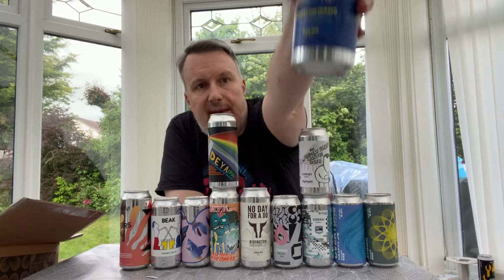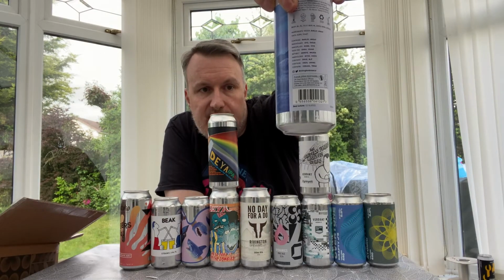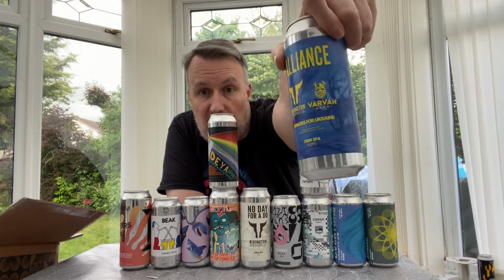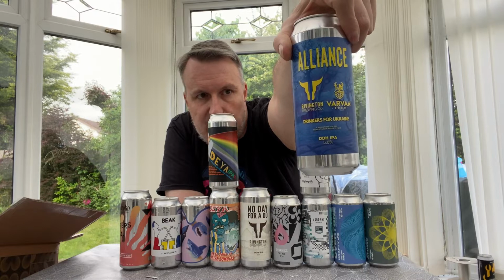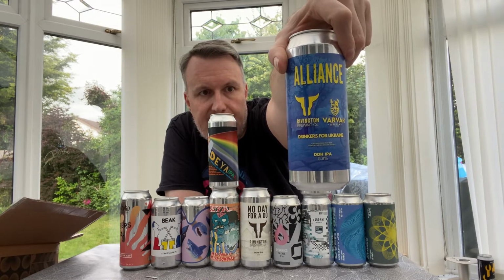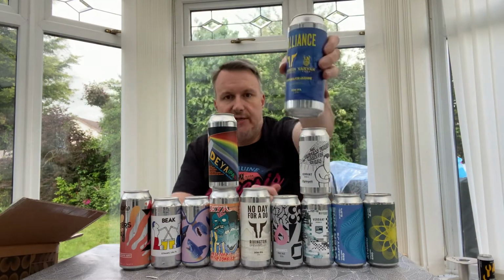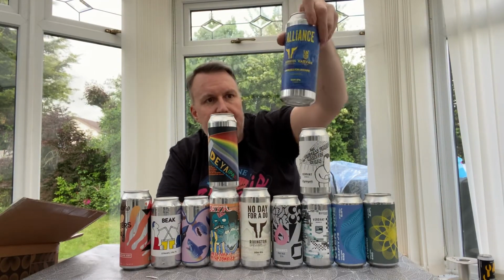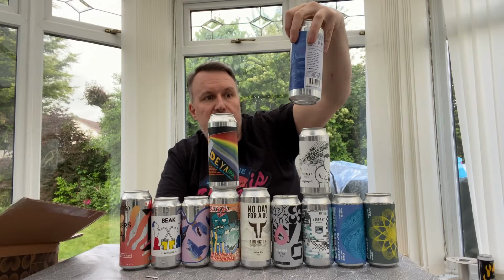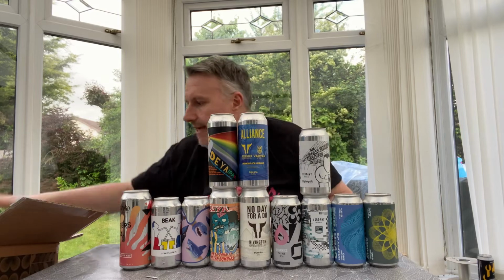Okay, so now we've got another Rivington beer, and this is an alliance between Rivington and Varvar, which is a Ukrainian brewery, I think. And obviously some of the proceeds from this will go to a Ukrainian charity for the war going on there, or the conflict, I should say, with Russia at the moment. So this is a sort of charity beer. But it's Rivington, and it's a double dry hop IPA, 5.8%. Again, in that big 500ml can.